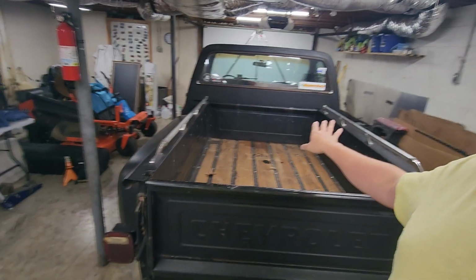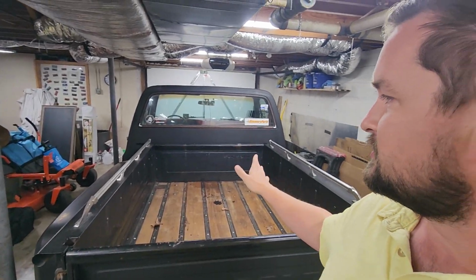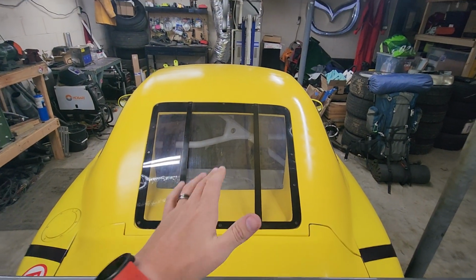Today we're going to discuss upcoming stuff that I have planned. I don't have anything planned for the truck. I know everybody doesn't really watch the truck videos, but everybody wants to see the Miata.